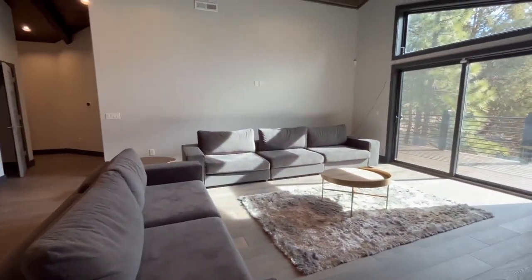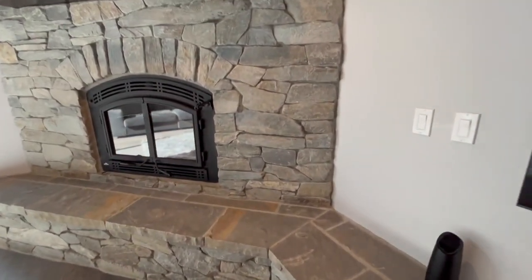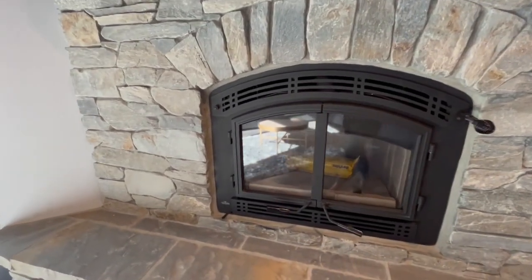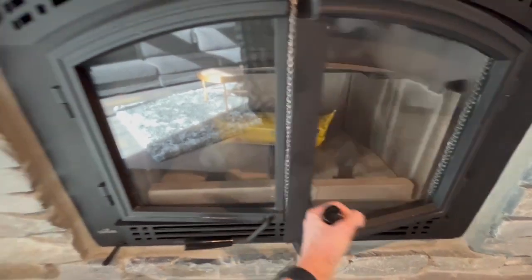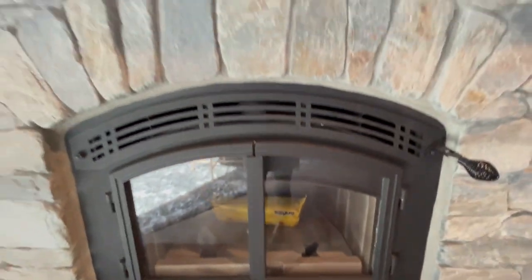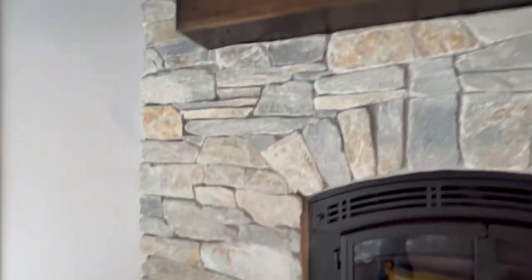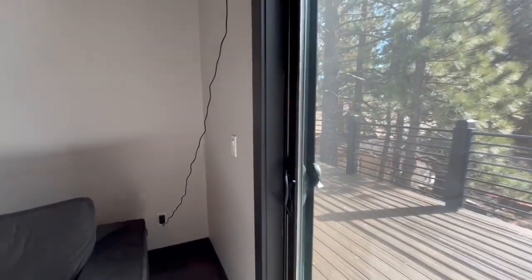You are really close to downtown Moonridge area, so just right around the corner, you could catch the lift to get to Bear Mountain or Snow Summit. You've got a nice wood fireplace right here. Doesn't even look like it's been used. And you have a mantle. And that same rock that they have from the outside is on the inside. And I'll show you the view.